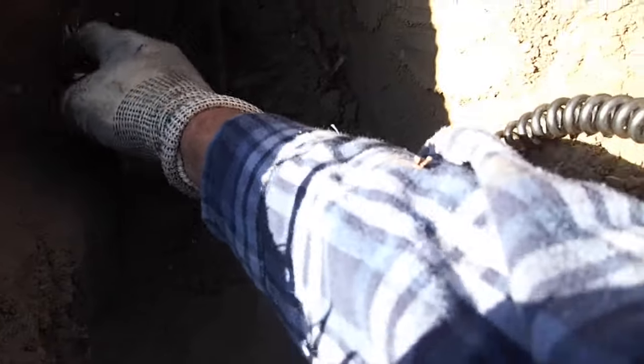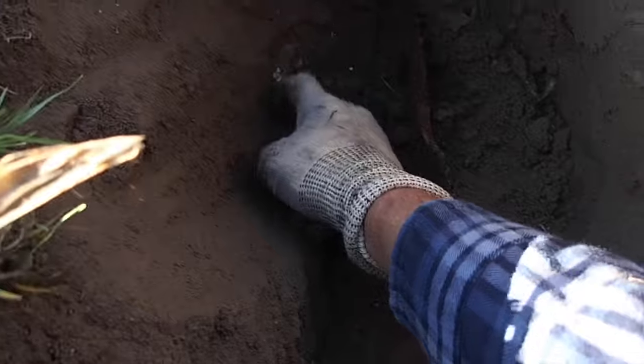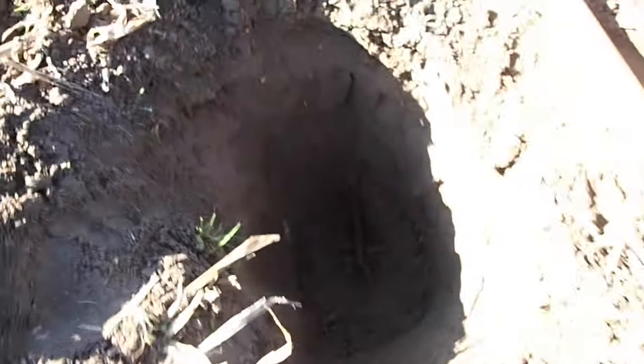Alright, I'm back in the field. Got a hit. I started digging it out, and I started finding oyster shells this far down. Like a foot down, oyster shells. And I hit this big piece of metal here. So I think it's worthwhile digging out. Just see that oyster shell right on the side there. Look at that. I'm over a foot down. I got oyster shells. So I'm going to definitely dig this one out here.